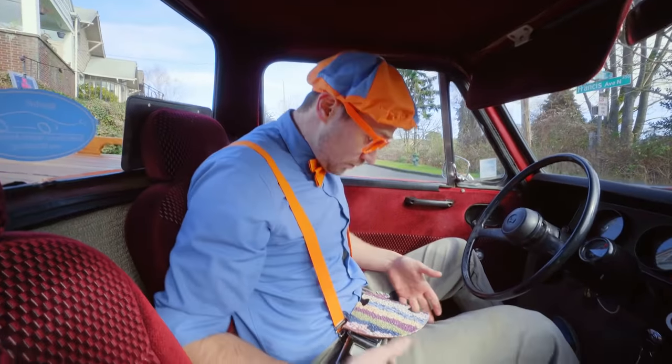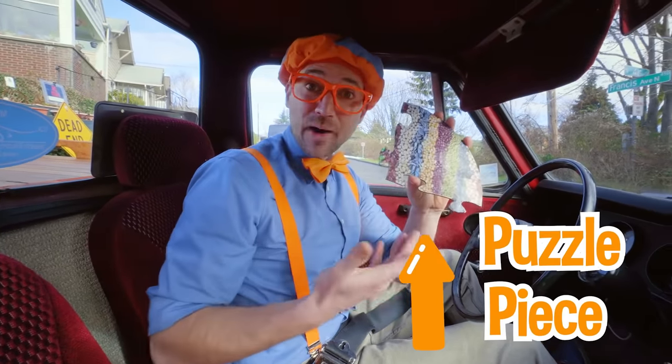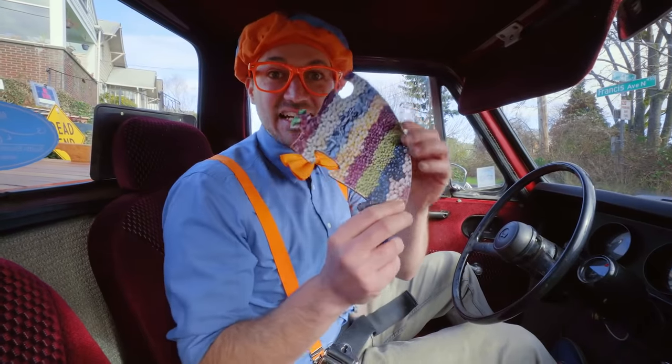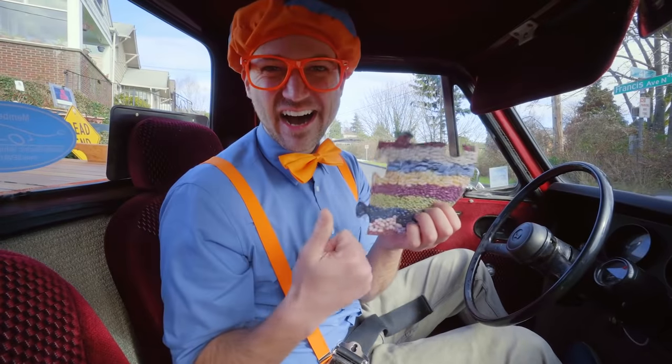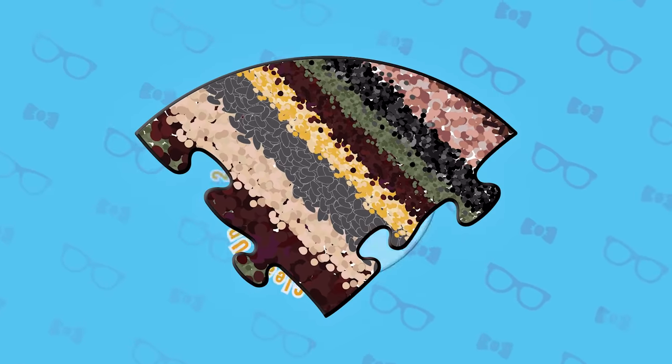Whoa! What was that? Whoa! Yeah! A puzzle piece! Whoa! And this puzzle piece has seeds on it. Whoa! Good job! Let's add it to our great green adventure puzzle.